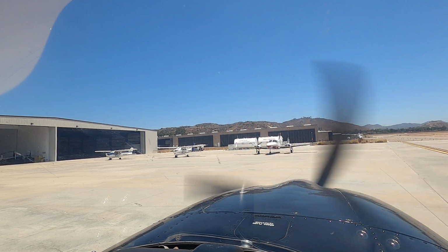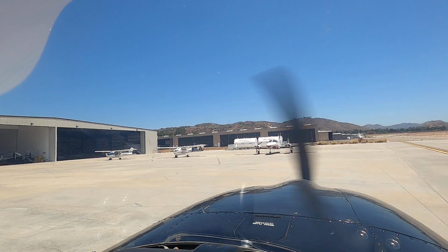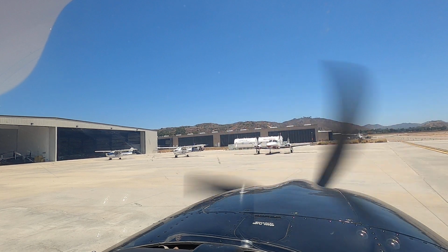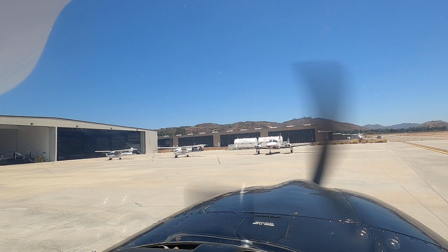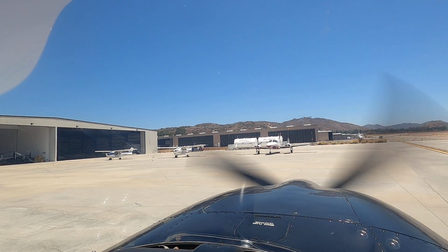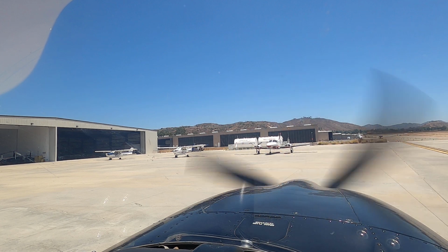Foxtrot. Information Foxtrot, time 1847 Zulu. Wind calm, visibility 10, skies clear. Temperature 27, dew point 13, altimeter 29.04. Localizer Delta. Altimeter's about 400 feet. Departing runway 27 right and 27 left.